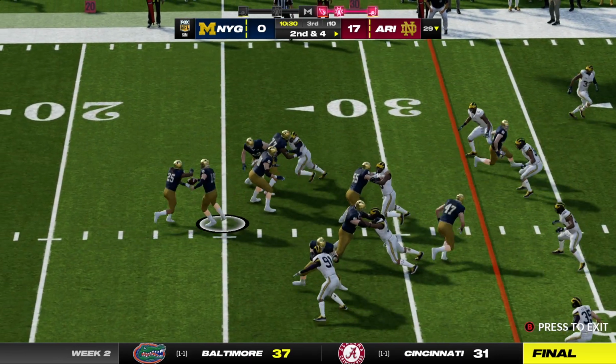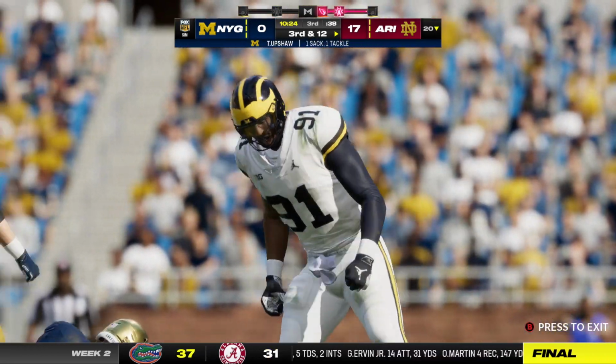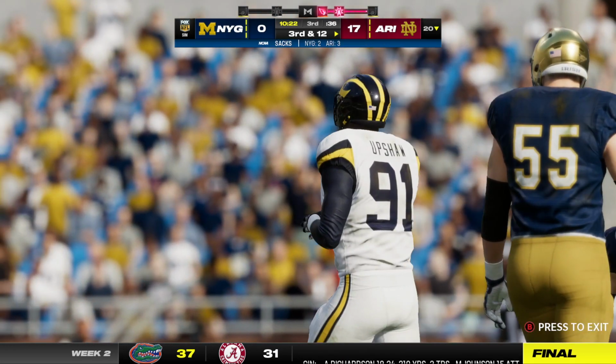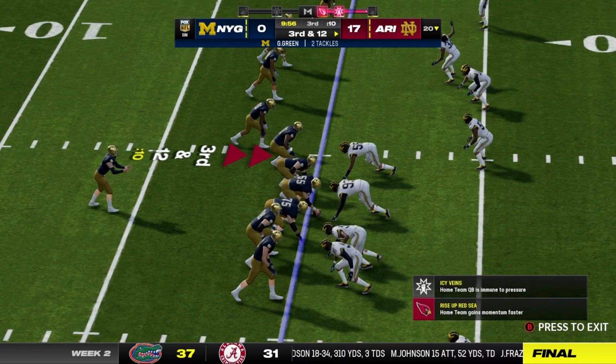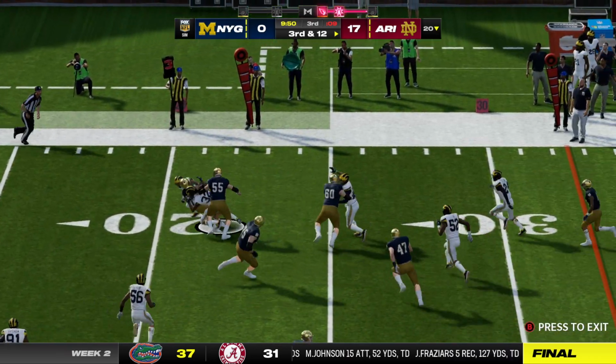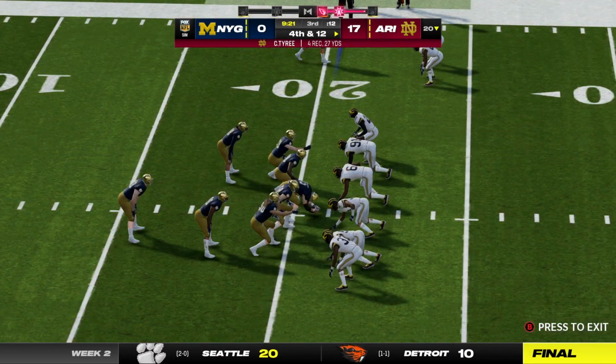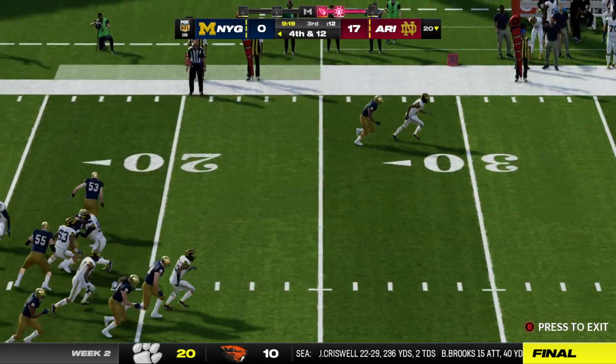From the 29, here's the 2nd down and 4. And he can't get away from the pressure. The Giants get there. 3rd and 12. They'll drop to throw. He's going to flip that out to the flat. It's complete. So he'll be stopped here for no gain. And that's going to bring up a 4th down.